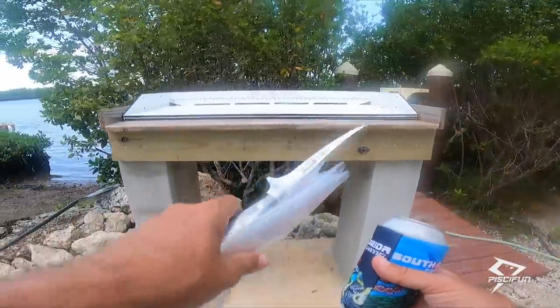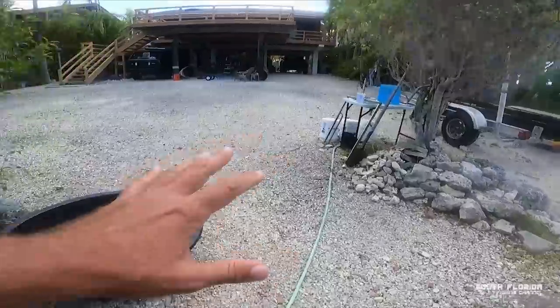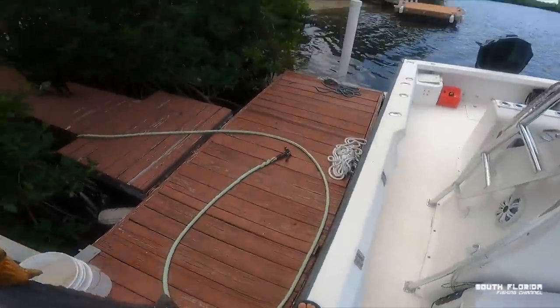But we got ourselves some bags, a fillet knife. Let's cut up this fish. Oh, I need a glove, actually. I want a glove for my left hand. Makes it a lot easier to hold the fish. Hey, buddy. Oh, no. No. Blood all over my clean boat.